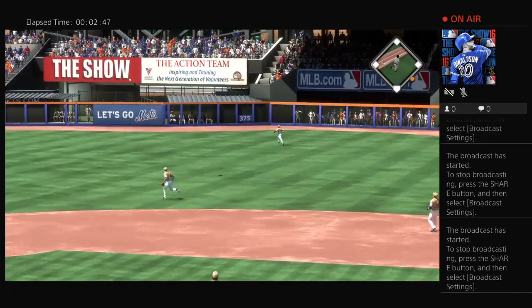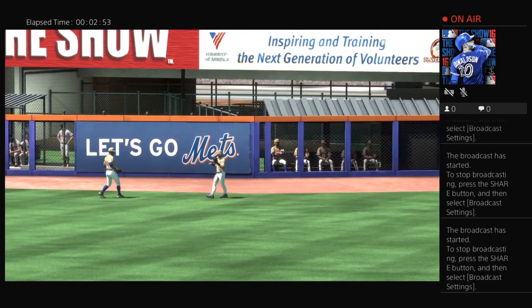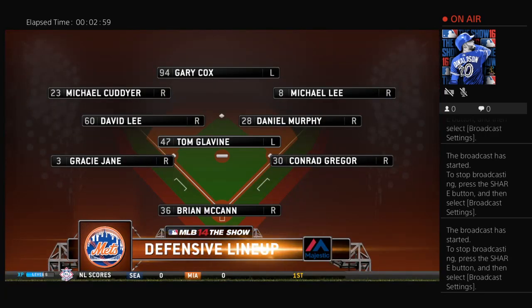Now here's a changeup that's pulled toward right center field. Lee is there, and it's a first pitch out to start the ball game. So the rookie passes his first test here on the mound, and with that, let's take a look at the defense for the New York Mets. It's brought to us by Majestic.